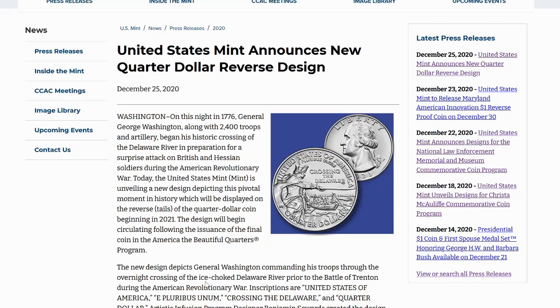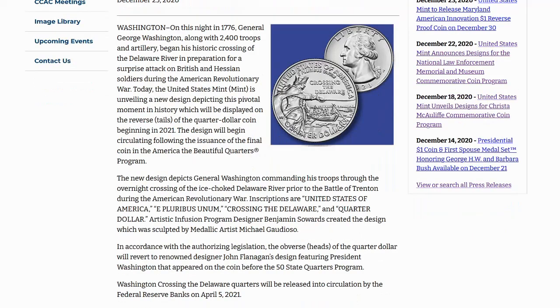It'll begin circulating following the issuance of the final coin in the America the Beautiful Quarters program. Here you can see a smaller rendition. We'll look at the design closer as we review this story. Fascinating indeed. This new design depicts General Washington commanding his troops through the overnight crossing of the ice-choked Delaware River prior to the Battle of Trenton during the American Revolutionary War.